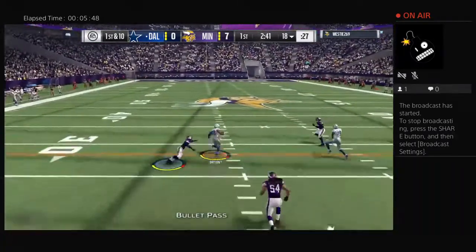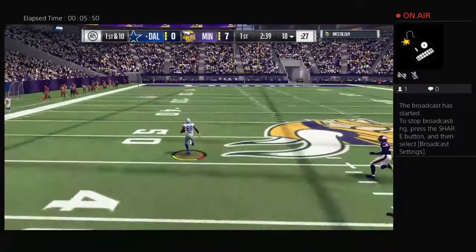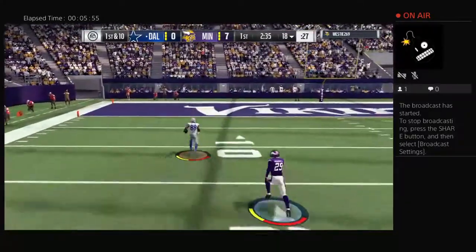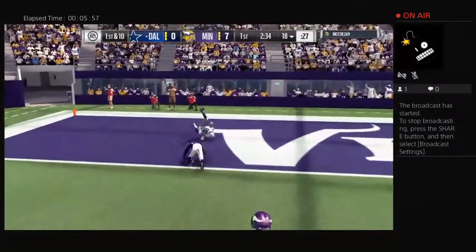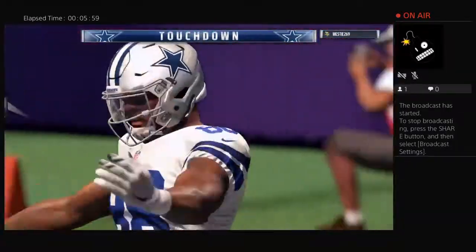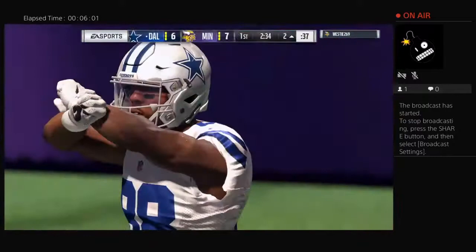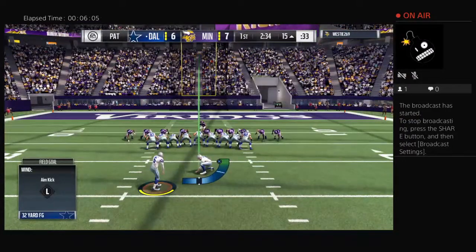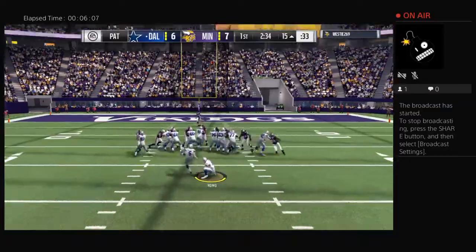First down, Prescott. Out left side here to Bryant. He's at the 50, 30, 20, 10. Touchdown, Cowboys. Dez Bryant, 82 yards. And the Cowboys are an extra point away from tying the football game.